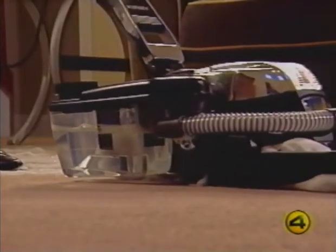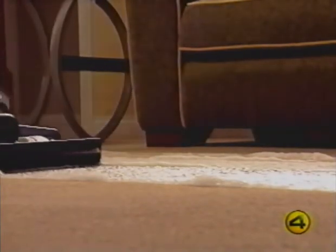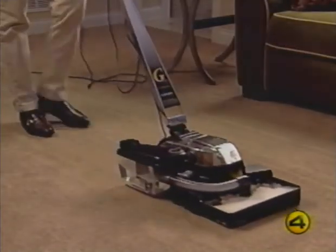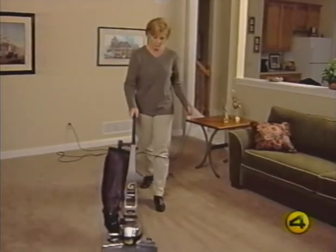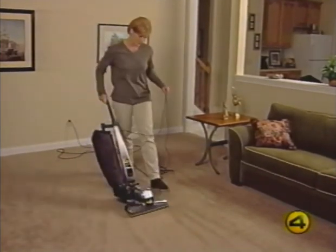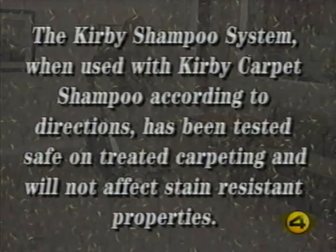Once the surface being cleaned has been covered with a blanket of foam, wait about 10 minutes. Then turn the suds control valve off and go over the entire area again. After allowing the surface to dry completely, attach the power nozzle and vacuum the dried suds residue. Note that the Kirby shampoo system, when used with Kirby carpet shampoo according to directions, has been tested safe on treated carpeting and will not affect stain-resistant properties.